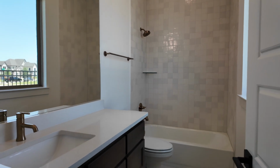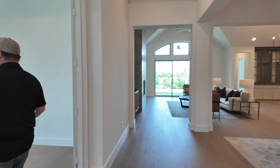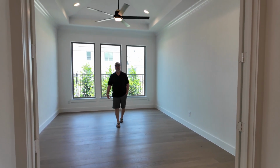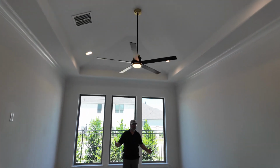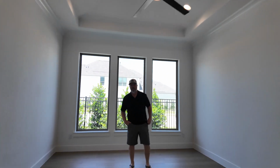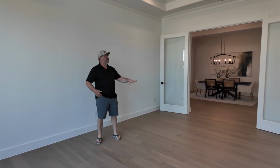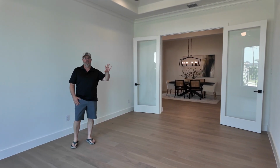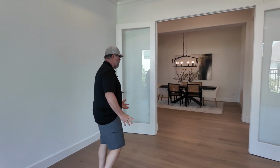I know. So this is an interesting spot. So right here, you have this flex space, but I can envision our clients using this as their secondary office. I totally agree with that. Right? I mean, it's a giant one. Look at that ceiling, it's really neat. I love the big windows to bring in all the light. But if you don't need a secondary office, this would be a great flex space, however you want. Little TV room, you can have a little game room, however you want to design it. It's big enough to do whatever.